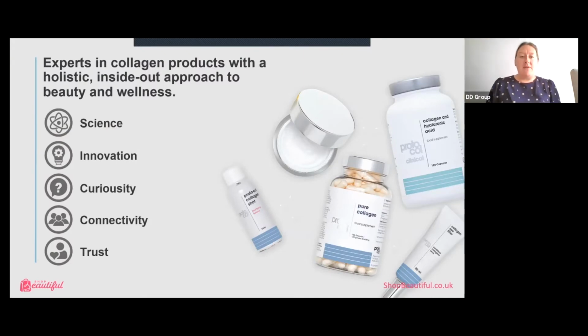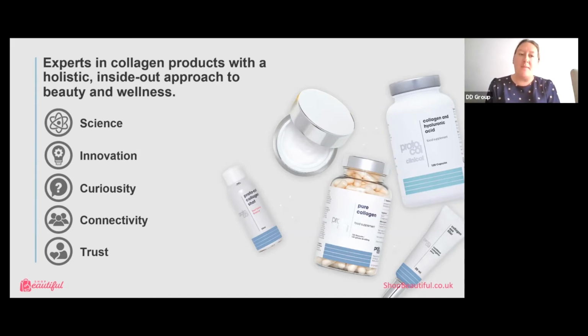So just to give you an outline of the brand and our values. Proto-col is led by science and innovation. Whenever we're developing any products or we launch any new products, which we've got some really cool new products coming very soon, we always go on the basis of science and innovation. We're very curious, so we are always looking at the latest innovation and technology.